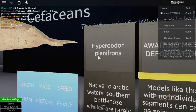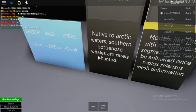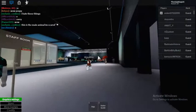Planifrons, native to Arctic water. Southern bottlenose whales are rarely hunted. Why are they called bottlenose? You're saying that because they have a big old head?